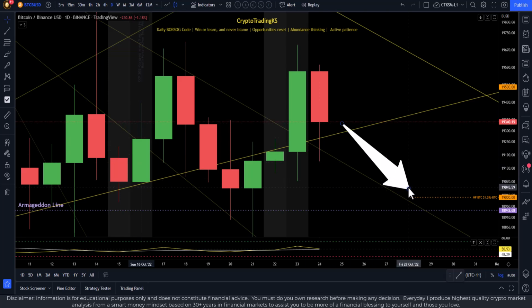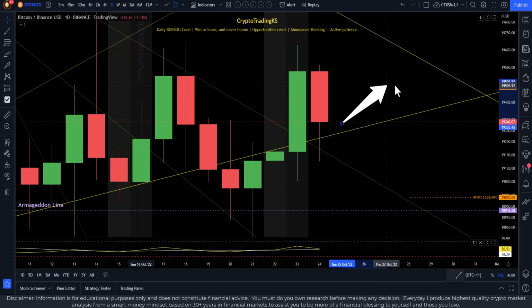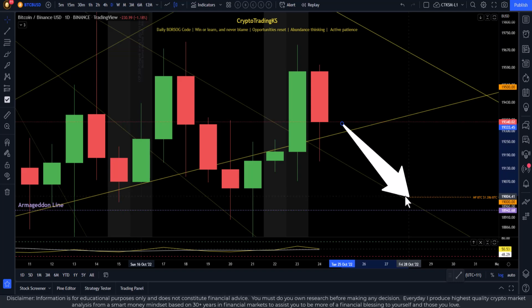If the institutions have their way, we will see price come down, but that's not necessarily what could happen. For example, what if price goes up and seeks to challenge this line? It doesn't mean the price will come straight down to here. We could see a lot of variability across the next couple of days. Just bear this in mind.